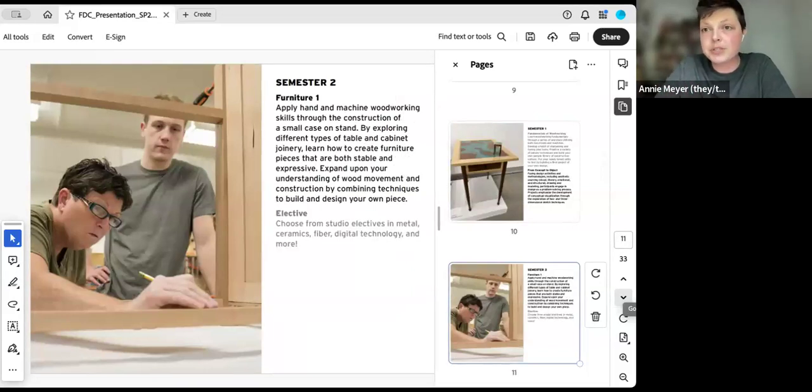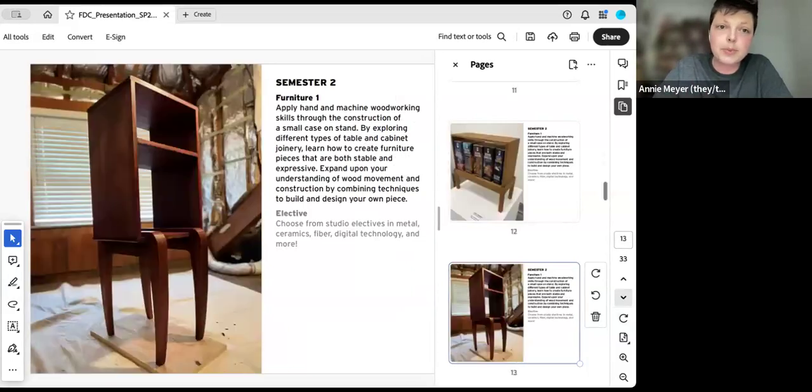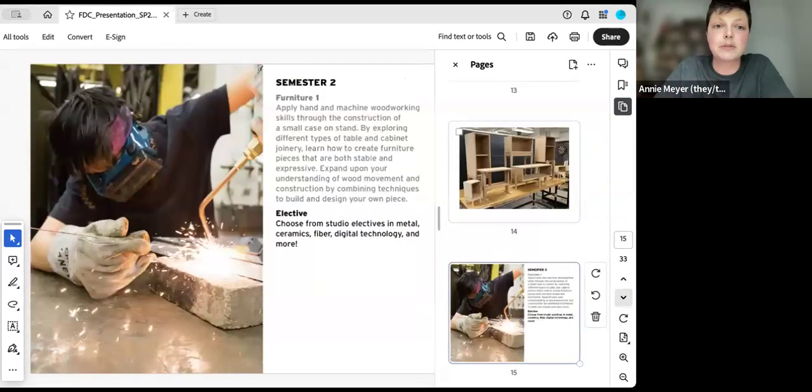In your second semester, you take Furniture 1. This is currently taught by Heather Dawson. The project is sort of a case on a base. You learn both stick and case joinery. And so everyone designs and builds a stand with a case on top. Here's an example of one student's custom piece to hold a series of books. Another recent student project from that class, here's a class collection from a couple semesters ago. So everyone can sort of scale this project and change the dimensions and make a couple design decisions as they dip their toes into building their first piece of furniture.